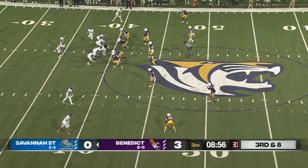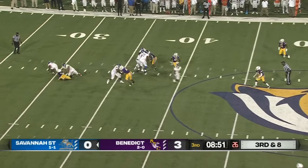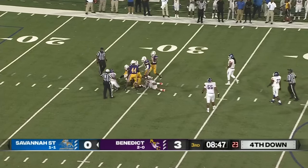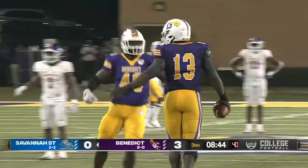4 for 7 on third down for Savannah State. Got to gain 8 to keep it going. Man, Looper, Diddle's second sack of the ball game. Oh, and the strip sack. And he's able to come up with the fumble. That's the second fumble recovery, but he did it all himself this time.